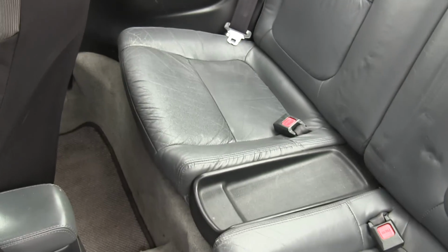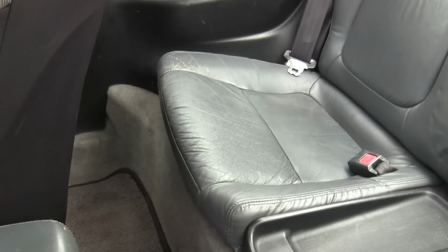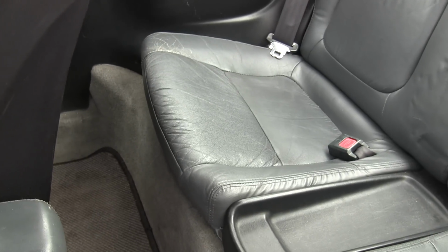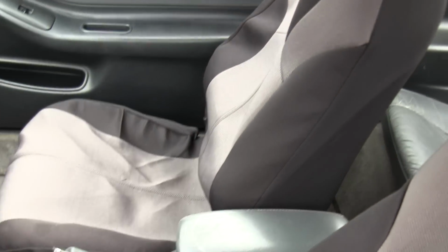So let's take a peek at the back. Pretty cramped. As you can see, that seat is kind of coming up. It's not in the greatest shape, which brings me to these front seats. You'll notice they have covers on them. Why would I put such hideous covers? Well, my seat's kind of disintegrating, so I put that cover on there so I don't get eaten by it.